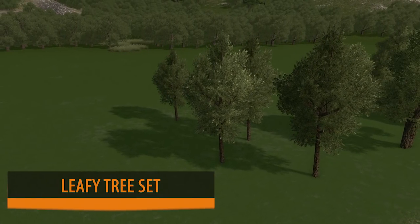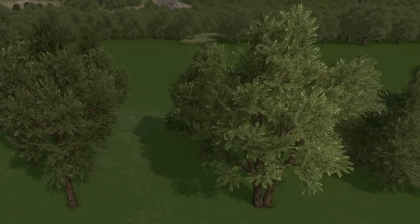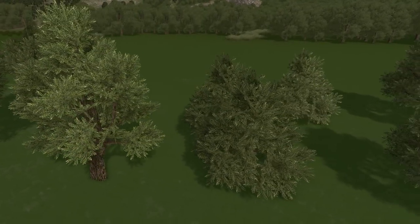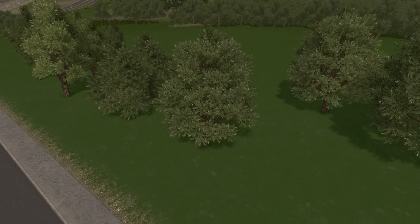Another asset this week from P Delmo. It's the Leafy Tree set, and I'm sure you're as happy for his return as I am. Now, this tree comes in a set of four. You have the Leafy Tend, Leafy Regular, Leafy Full, and Split Trunk.